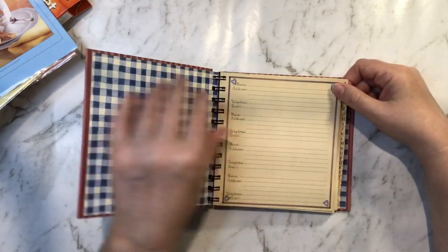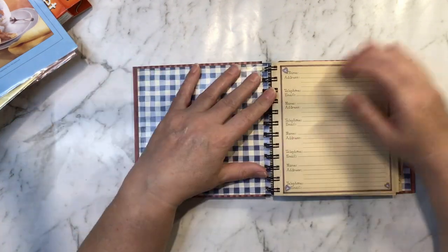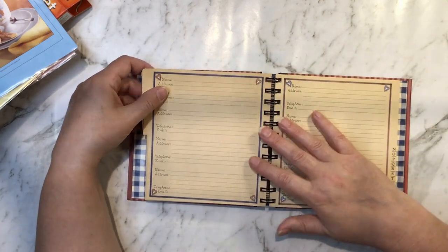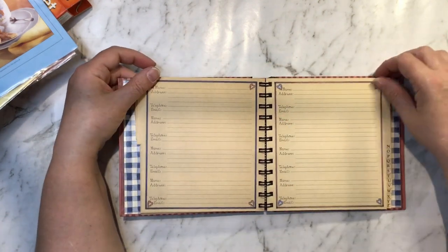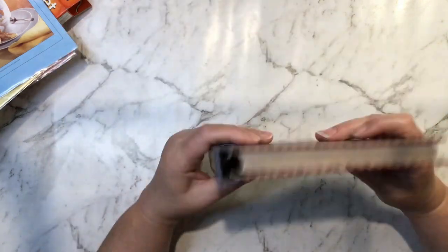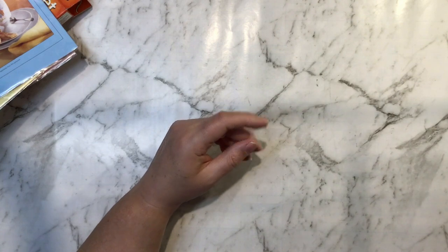This one's really good. It's got heaps of room and I wanted one that I could open up and lie flat while I write in it. So I saw this and I thought that is great and I like the look of it. So I grabbed that one for myself to use. So no more excuses for losing people's addresses.